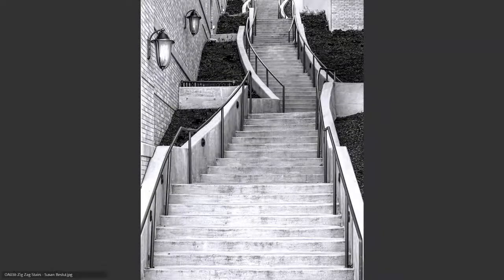From Stephen, a good composition of those intricate shapes and repetitious elements. The lower steps are overexposed, and based on their mass, they should draw your attention, which they do. However, it could be darkened a bit to avoid drawing too much attention. Susan Bestel, Zigzag Stairs, 17 points.